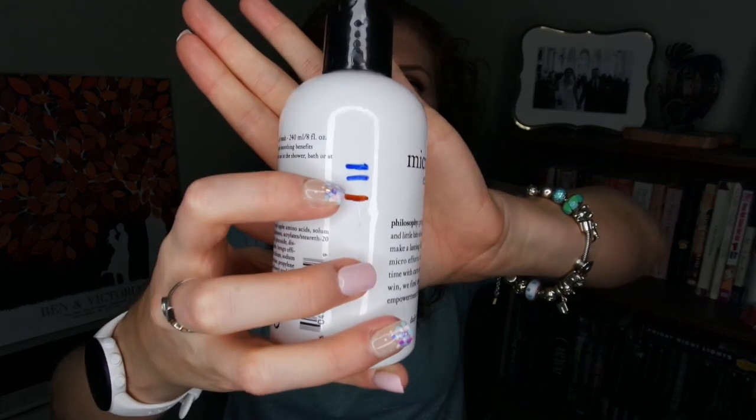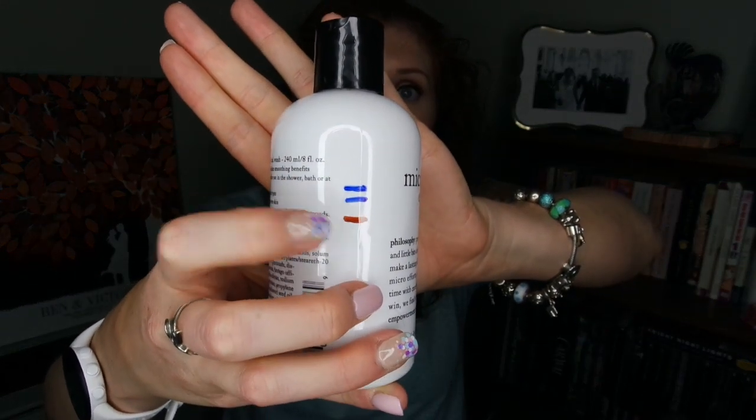I'm just sort of working through it. I do have a little bit more progress than last time. I was here at the last update and now I'm down to this brown line. I have not ruled out using this as a body exfoliant.